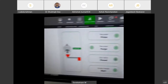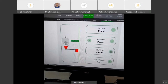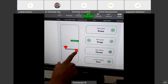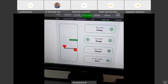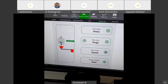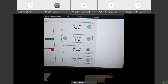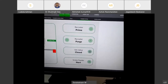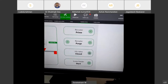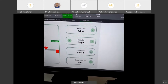So this is the powder system. Once we turn on the valve, we have to confirm the silo. Basically this says that the recoater is not full and the hopper is not full. Once we open the valve, the sensor will pick it up automatically and it will turn green. Once we confirm the silo, we should open the silo valve from here, and we can switch on the screw feeder manually. Or you can also prime the recoater. Priming is nothing but filling the recoater. Purging is nothing but removing the powder from the recoater. These options are given to us for all the purposes.